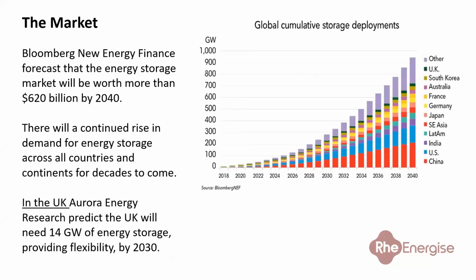The market is huge. Other people have touched on this. £620 billion according to Bloomberg, and Aurora say that the UK needs 14 gigawatts of energy storage and flexibility by 2030.